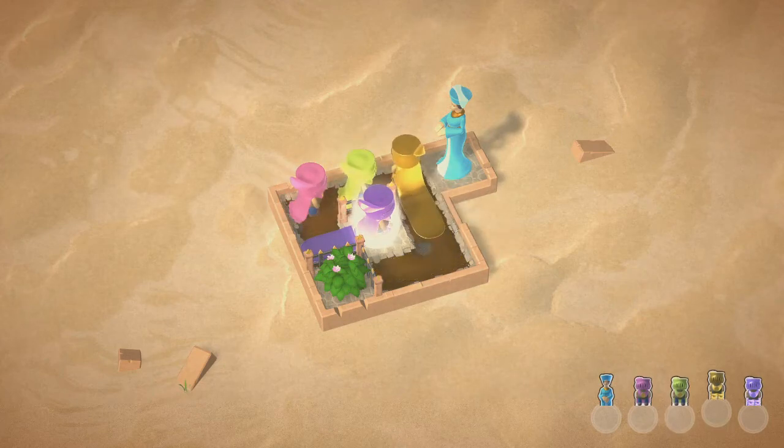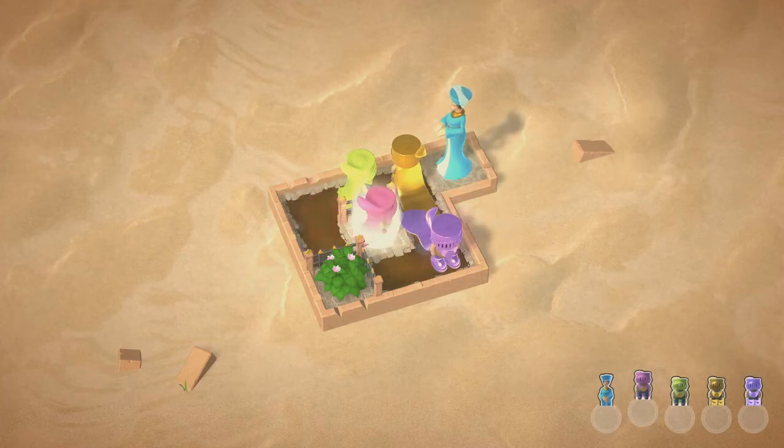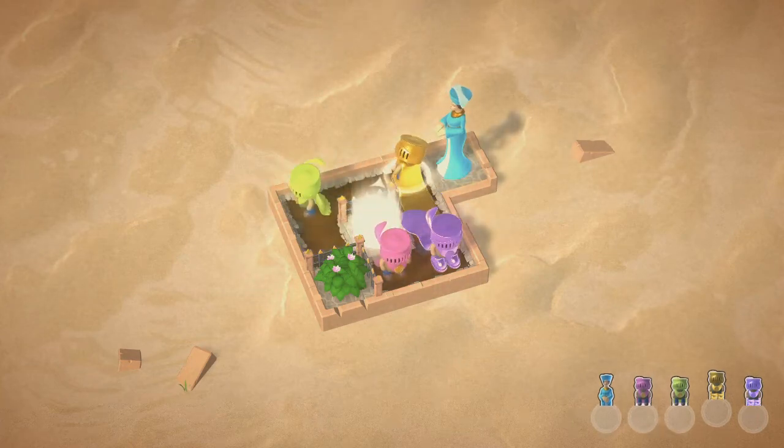So I guess you need to move here first, then presumably you need to move here. Then you could go here. You could go here, and I solved the puzzle.